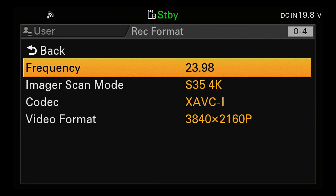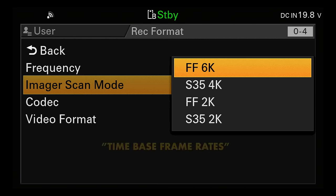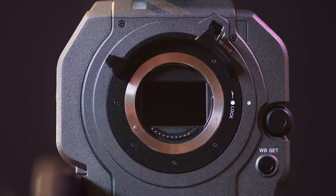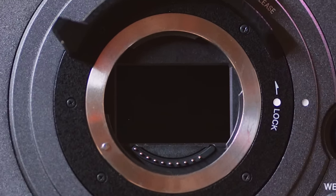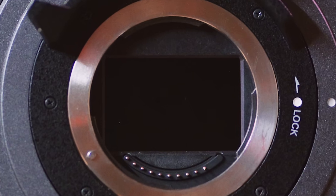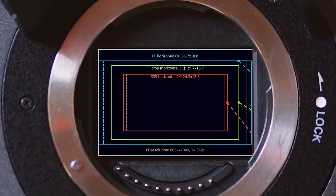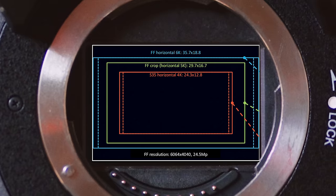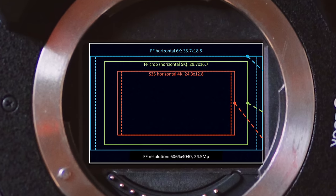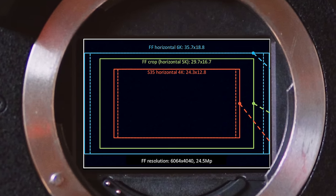But that depends on the imager scan mode. But those are basically the frame rates that we can record in. The sensor of the camera actually isn't even 16x9 or 17x9. It's 3x2. In fact, the pixels are almost exactly the same as the high-end Sony Venice camera. But the top and bottom are not touched by the camera. They're just completely ignored. How rude. Anything in blue, green, or red is what is actually scanned by the FX9.